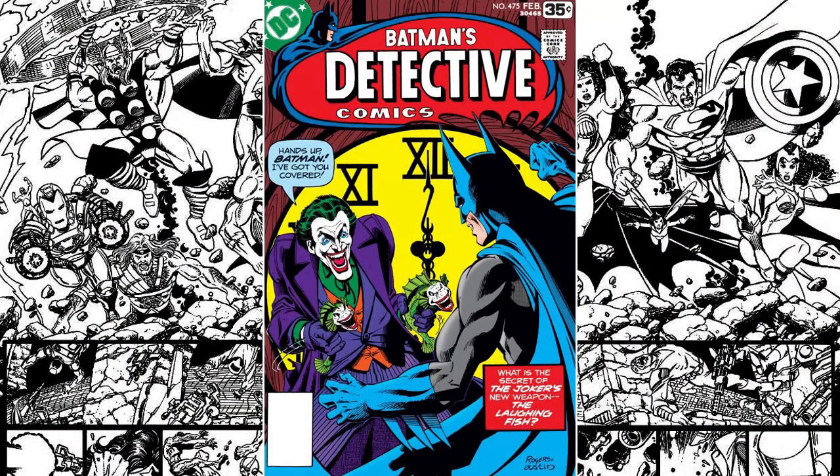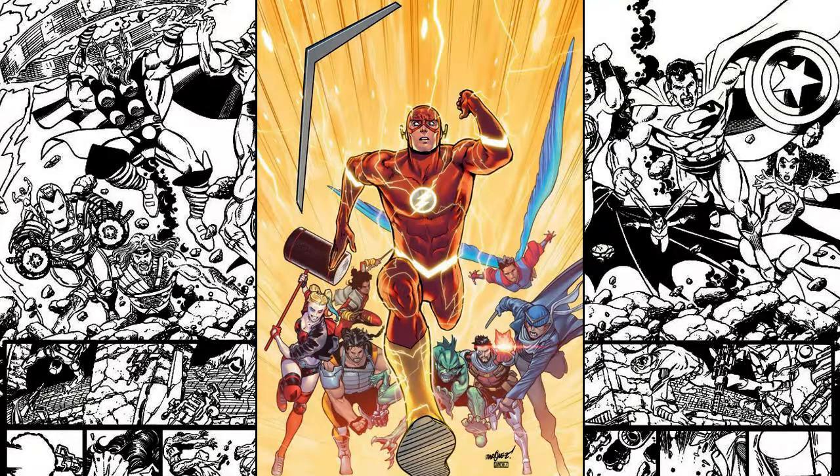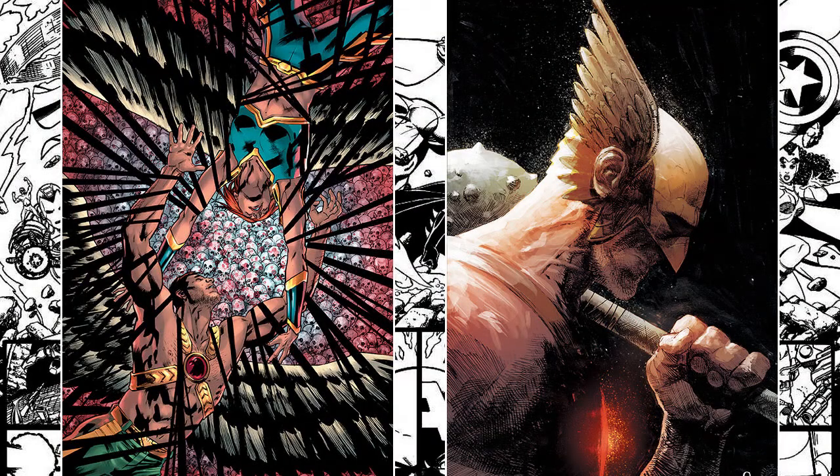Detective Comics 475 Facsimile, and I believe this is the first appearance of the Joker Fish. Flash Annual #3 by Joshua Williamson and Brandon Peterson. Green Lantern Season 2 #4 by Grant Morrison and Liam Sharp. Liam Sharp is doing cover A, and Matteo Scalera is killing it with the cover B. Hawkman 24 by Robert Venditti and Fernando Pasarin.